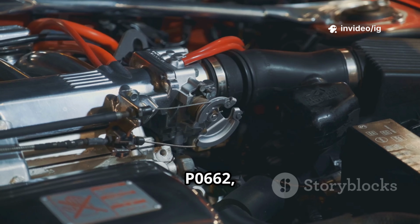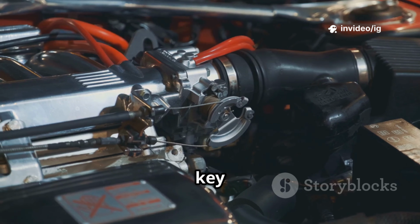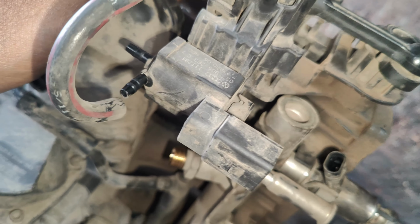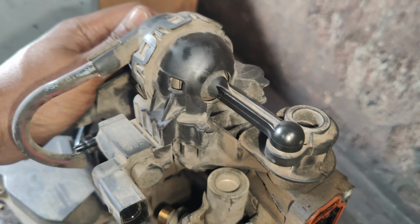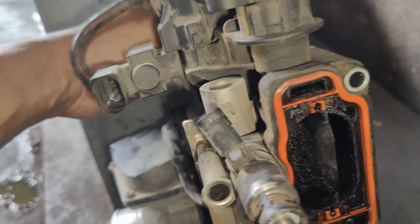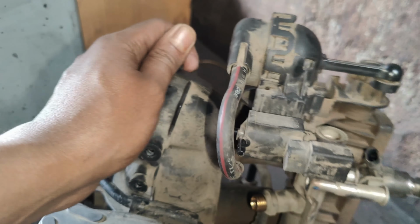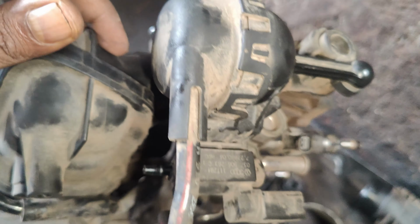To diagnose P0662, focus on these key components. Intake Manifold Tuning Valve, IMTV, actuator. Location: mounted on the intake manifold, typically near the throttle body. Function: controls airflow for better performance. A faulty actuator can disrupt airflow, causing rough engine operation.